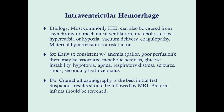So the etiology is most commonly HIE. This can also be caused from asynchrony on mechanical ventilation, metabolic acidosis, hypocarbia, hypoxia, vacuum delivery, coagulopathy. Also maternal hypertension is a risk factor as well. Symptoms are going to be early on consistent with anemia. You get pallor, poor perfusion. There can also be associated metabolic acidosis, glucose instability, hypotonia, apnea, respiratory distress, ultimately seizures, shock. There can also be secondary hydrocephalus as well.